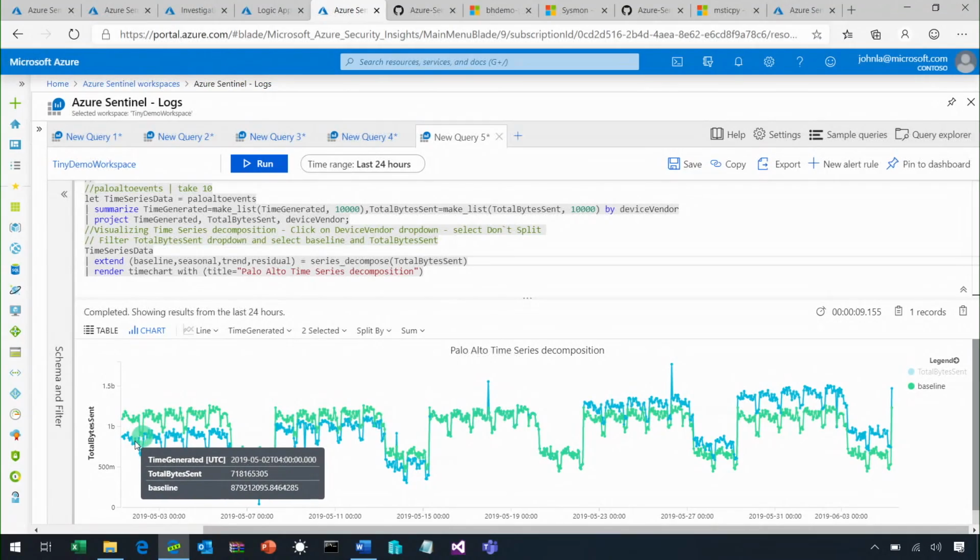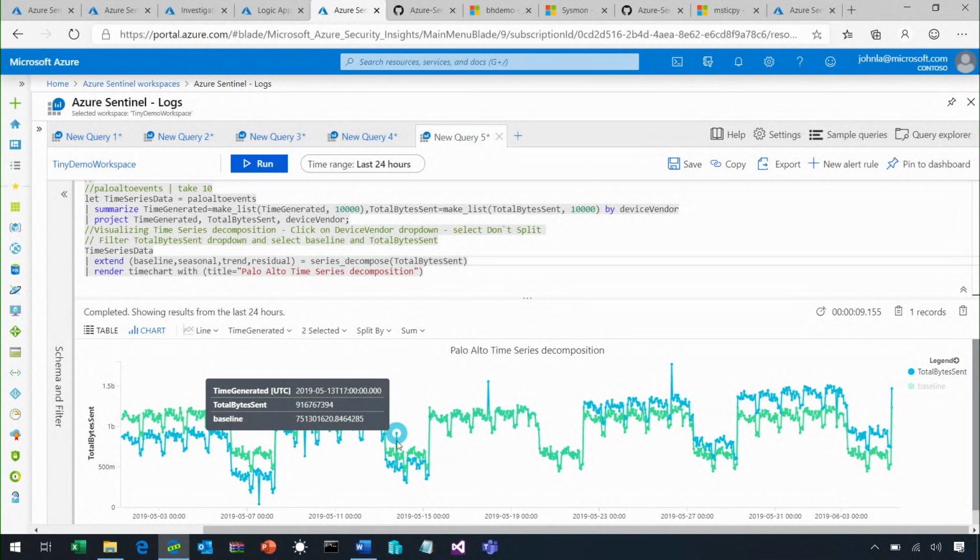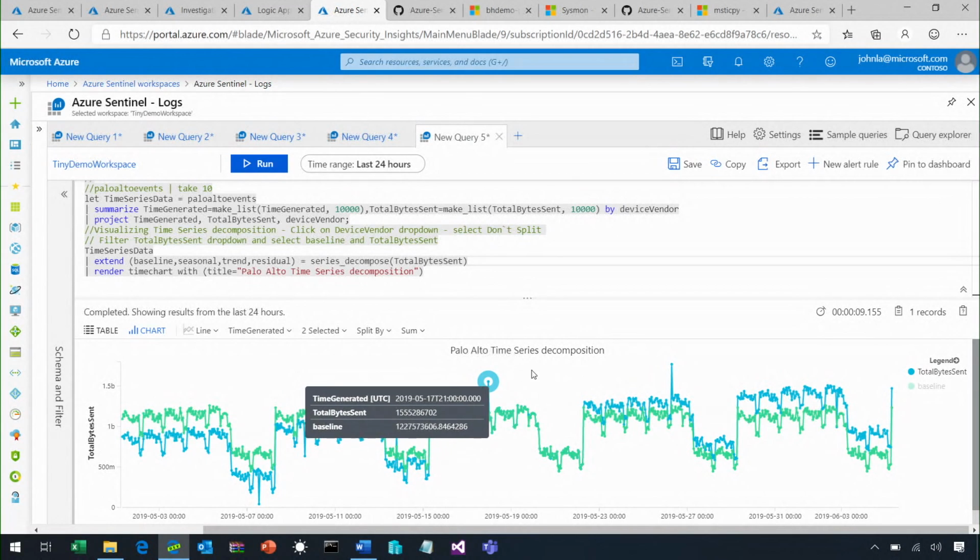This data shows several trends. We have day versus night, week versus weekend, and a general increase in traffic over time. What we need to do is determine the baseline in the underlying data and look for outliers. Azure Sentinel makes this incredibly easy to do with its built-in functions. And then we can easily see the spikes in the data from excessive data transfers, including this one, which clearly happened on the weekend, and these other two data points here. This kind of hunting is made very easy by the visualization and analysis capabilities built into Azure Sentinel. You can see this query and other time series analysis ideas on our GitHub.